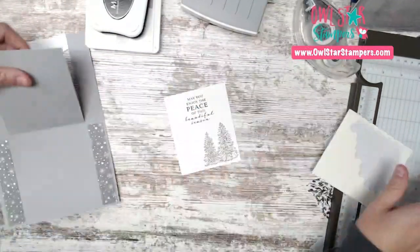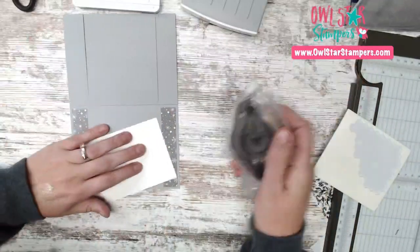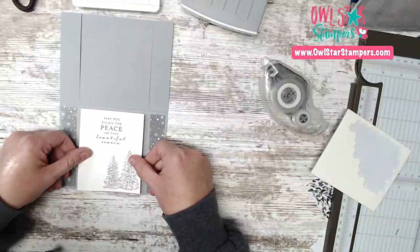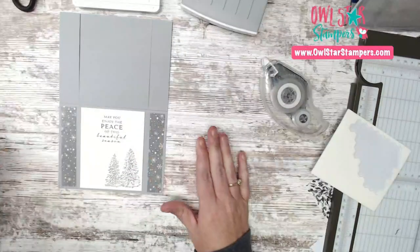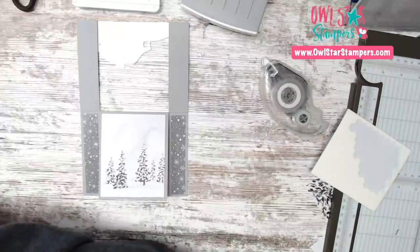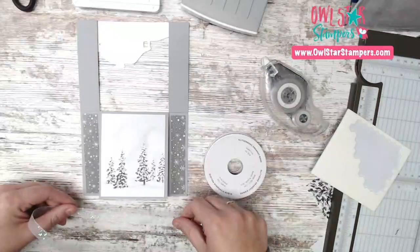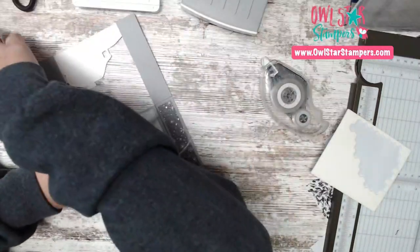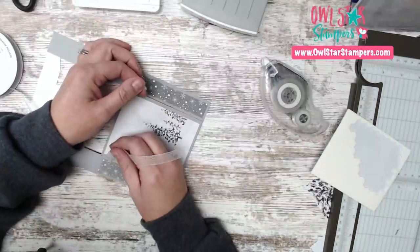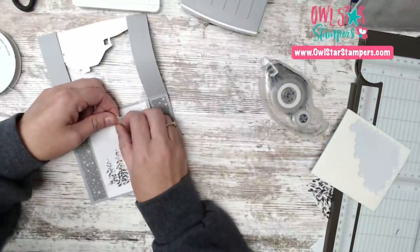All right, so now we are going to attach this here on the inside and put this in here. So this will fit perfect like that. So now we have this. Okay, you guys know I like my ribbon. We're going to add some ribbon here. This is the sparkle ribbon, probably also coming to the retreat. I'm just going to tie a knot. I like this ribbon because it's see-through and sparkly.